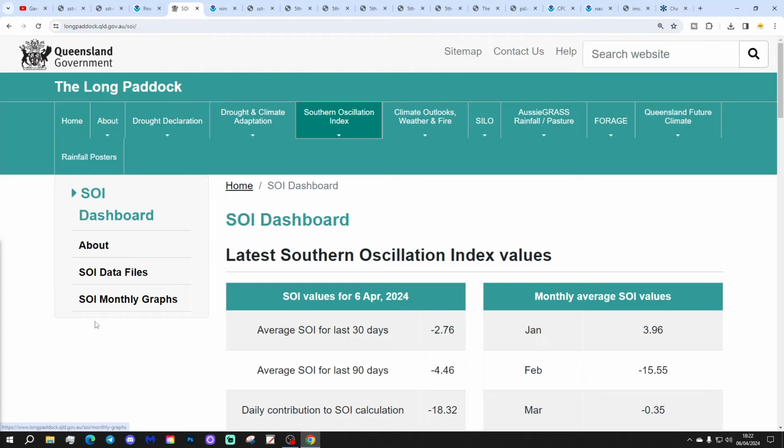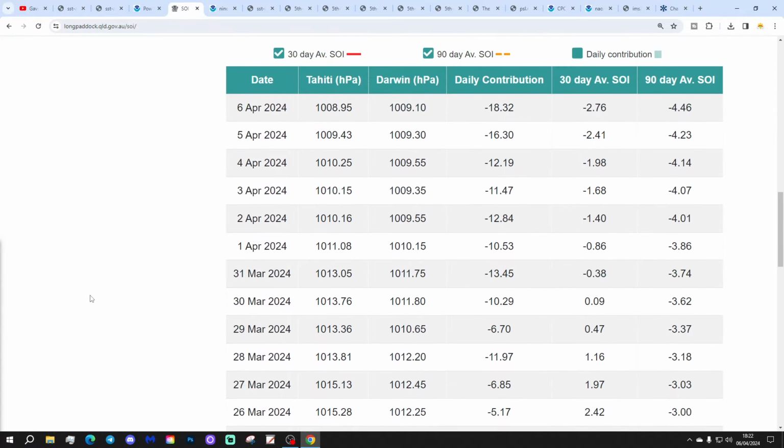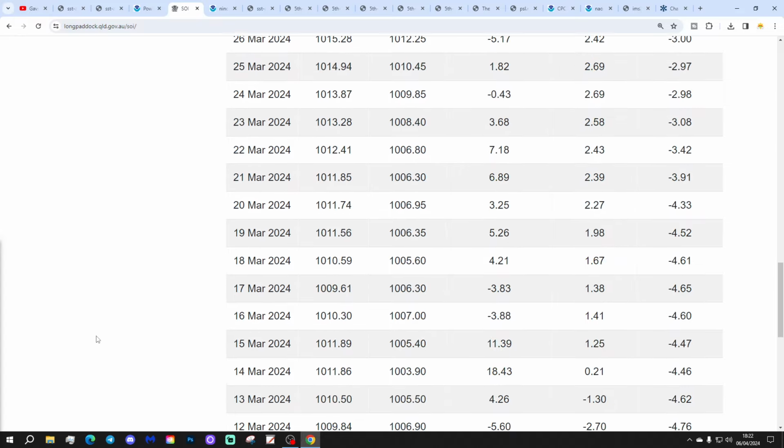Southern Oscillation Index next. So the SOI is measuring air pressure between Darwin and Tahiti. It isn't driving anything in its own terms. It's just telling us what we're actually doing. When the SOI is in a negative phase, the atmospheric setup will be reflective of El Nino. When the SOI is in a positive phase, the atmospheric setup will be reflective of La Nina. Now, we also get some quite strong negativity of the SOI. So it looks like El Nino, certainly from an atmospheric setup, is actually fighting back.